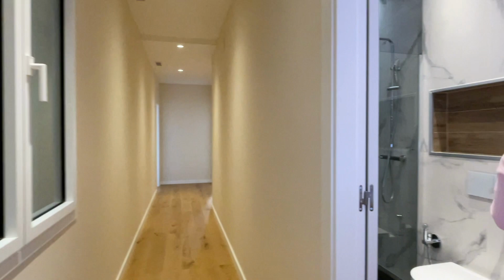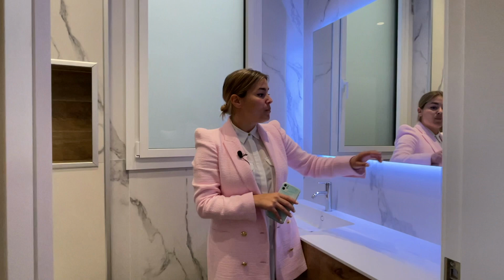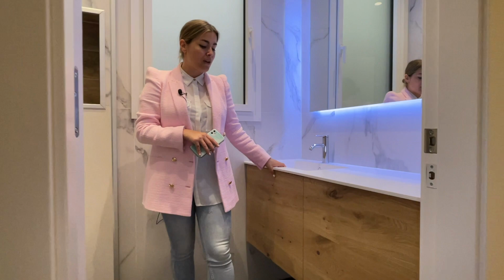The first one is this one right here, which is an independent bathroom, as I told you earlier. It's really modern and the design is very fresh. Moreover, we have this LED lighting fixture behind the mirror, which we can activate and deactivate by tapping on the mirror. Over here is the suspended sink, also very nice, with a combination of wood and white countertop.